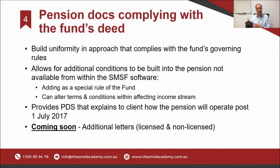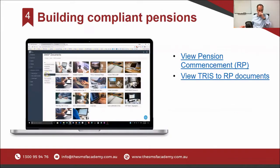And what we are looking at the moment, doing a little bit of work with licensing for accountants, is some additional letters that really deal with whether you're licensed or non-licensed, what you can and can't be saying, how you should be getting clients to sign these things off as well, which will be critical to ensuring that you're de-risking your business and staying out of the eyes of ASIC as well, subject to what you are and aren't allowed to do. So let's just go through here.